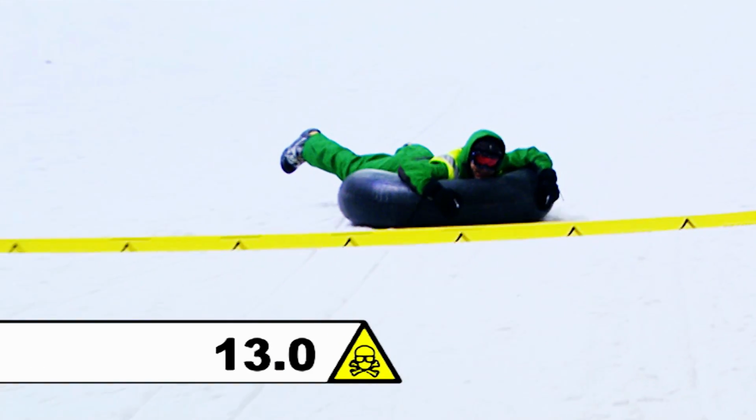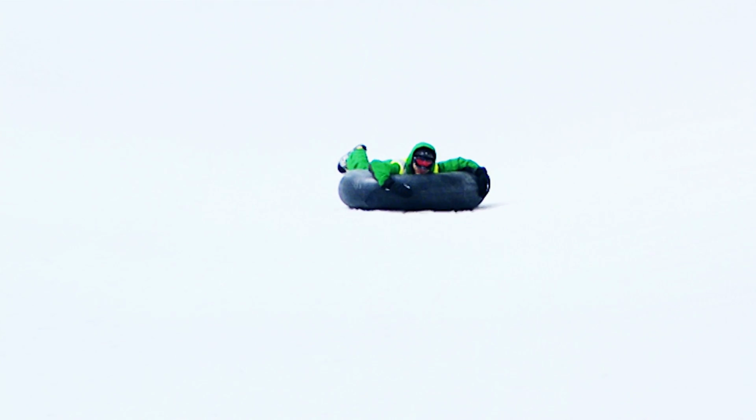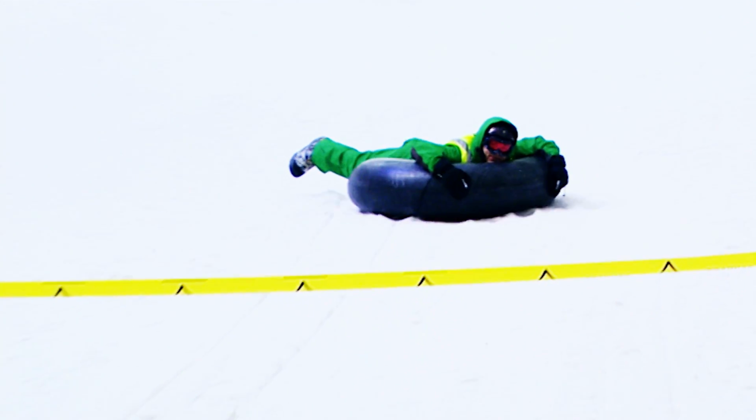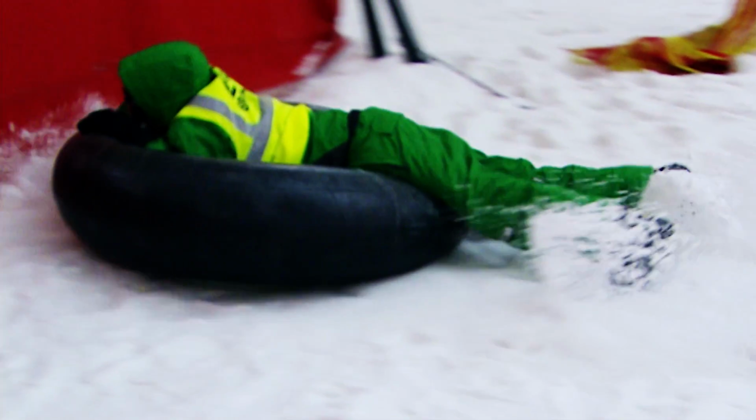14.6, the Sledge's time to beat, and yes, he's done it! A magnificent 13.9 seconds. So if it's speed you want and you don't mind looking a prat, steer clear of ironing boards, tea trays, cases and covers. Pack a lorry inner tube for the slopes on your winter holiday.